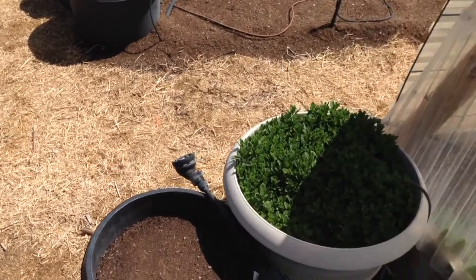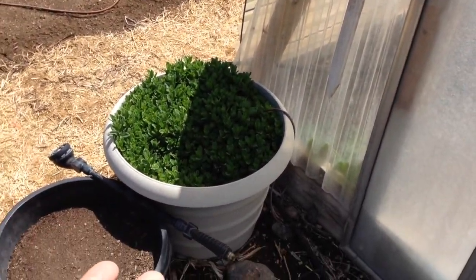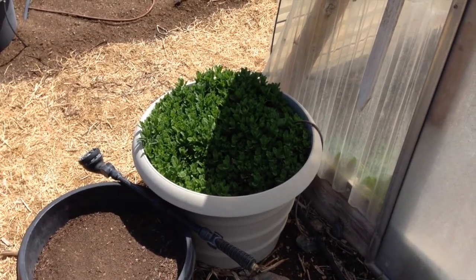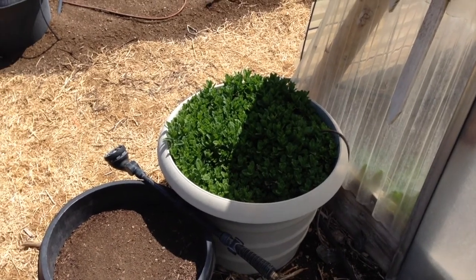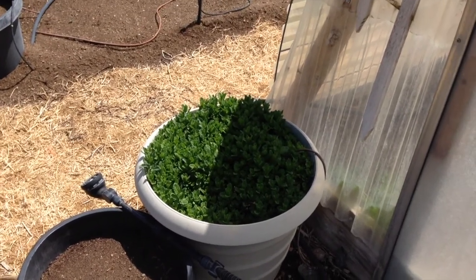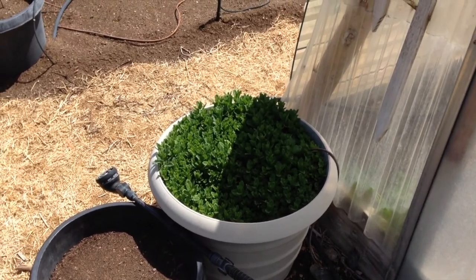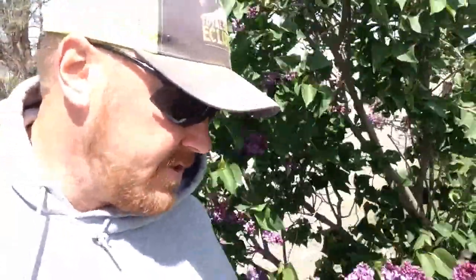But if you contain it in a nice big pot like this, it's been sitting there for years, 5, 6, 7 years, I don't even know. I don't do anything to it. I maybe give it a little bit of fish fertilizer a couple times a summer, and that's it. And it just keeps sending up new mint, sending up new mint, sending up new mint. So put your mint in pots. Best advice ever.